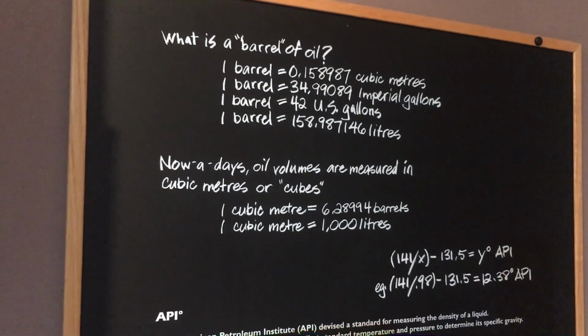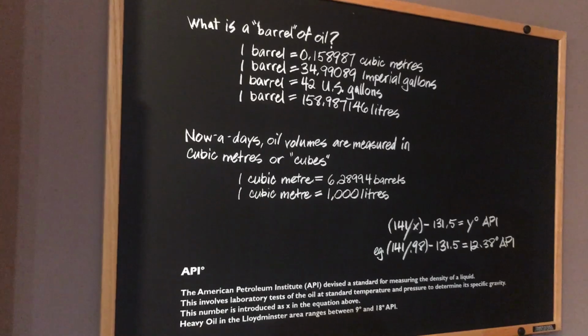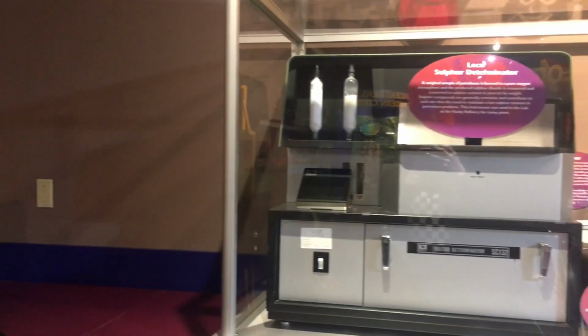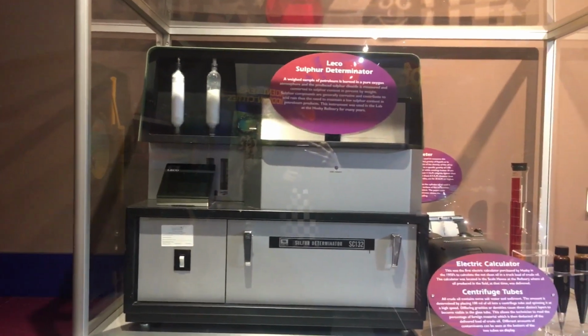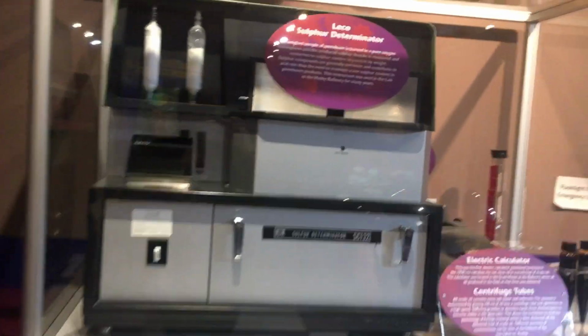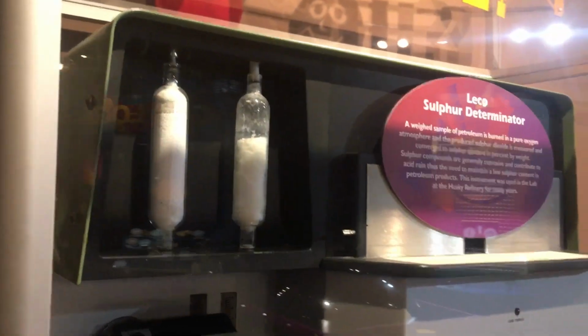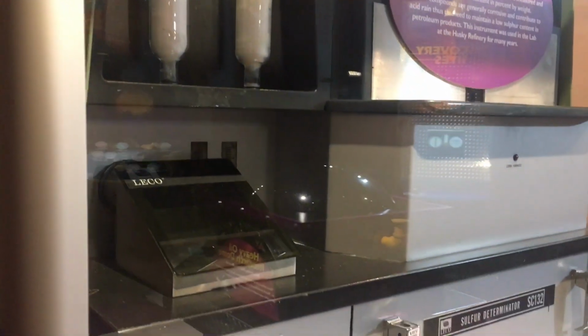A barrel of oil can mean many things, but to put things simply, 1 barrel of oil equals 42 US gallons. On display is a LECO sulfur determinator. By using the combustion technique, this machine can determine the contents of heavy oil.